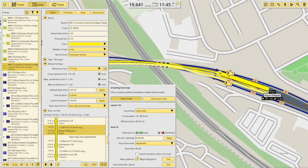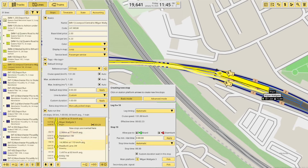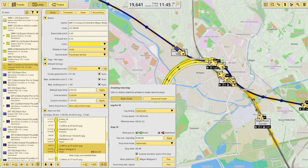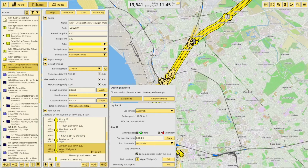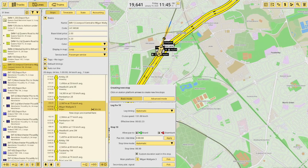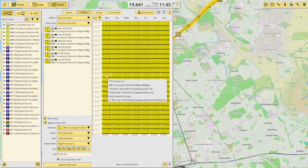Yeah, so it can wait at Wigan for 3 minutes. That's not too bad a turnaround. Not a lot of time, mind, but I'm afraid that's what it's going to have to be. There's no other way of really doing it. Cool, right, and then that's all sorted. So then trains, so this will take an hour each one.